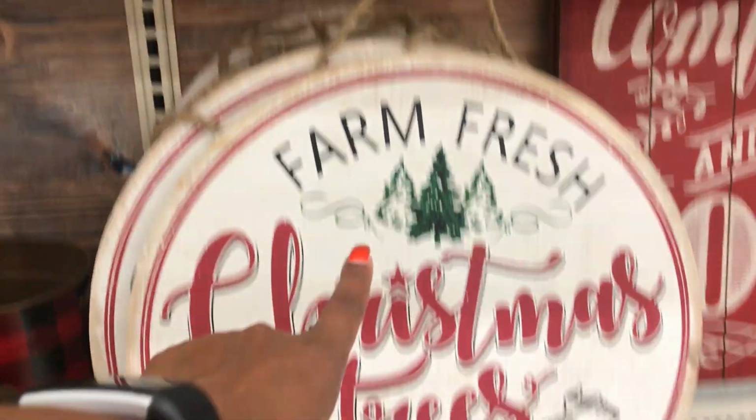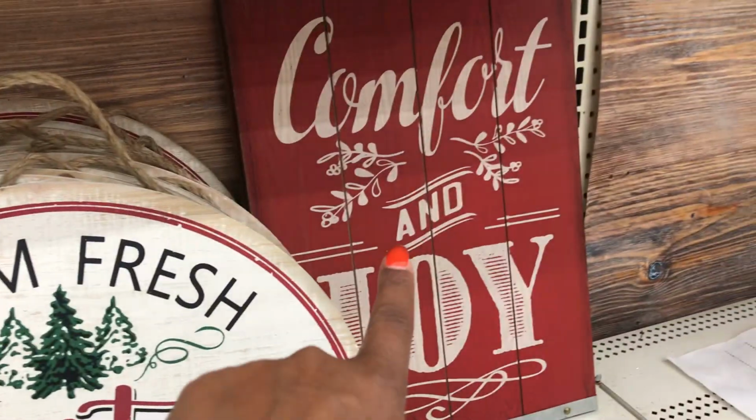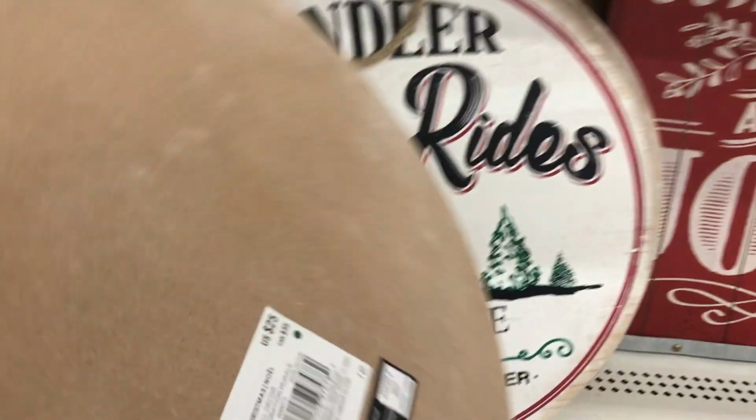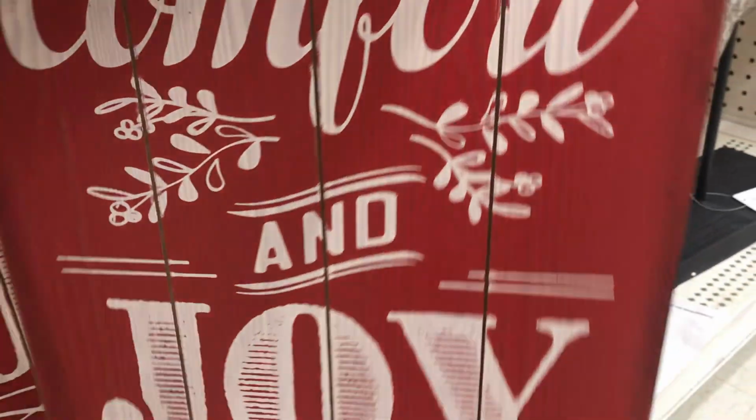I actually have this sign that I bought last year, and that Comfort and Joy sign. So I don't need to buy anything because they have everything that I have. I'm just kidding. But yes, I do have these two signs.